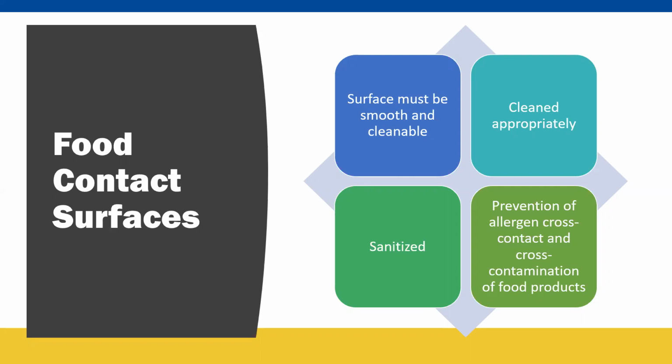One thing you could think about is the color coding of cutting boards. That is one method for controlling raw versus finished product in preparation, or even in some cases they have color coding for specific allergens.